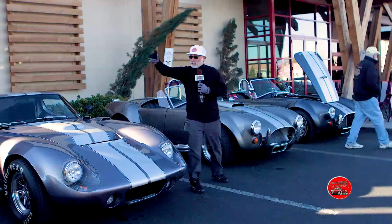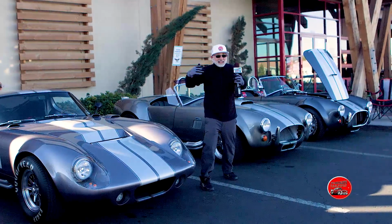Headlights to the tailpipes. A kit, a kit, a kit. I'm not sure.